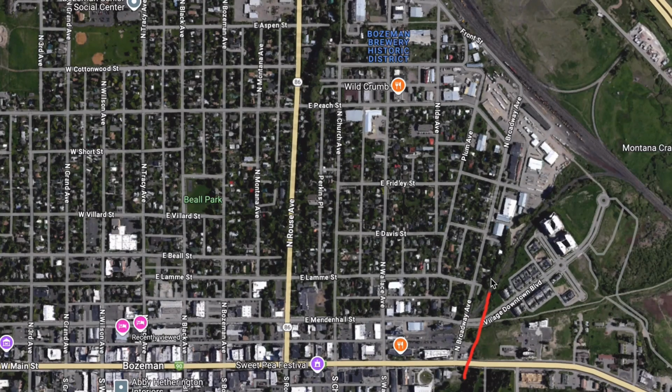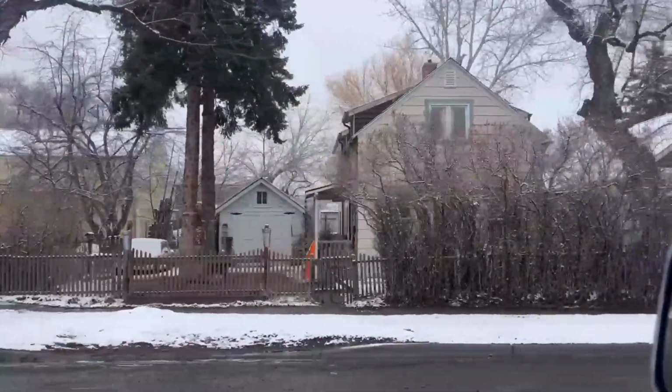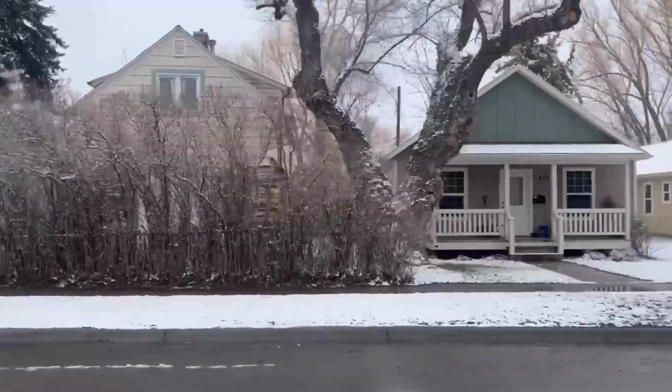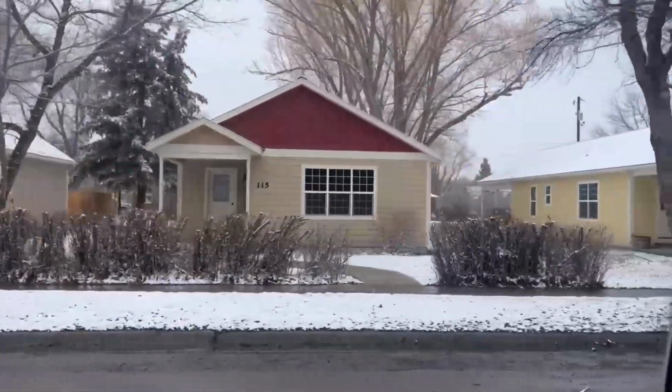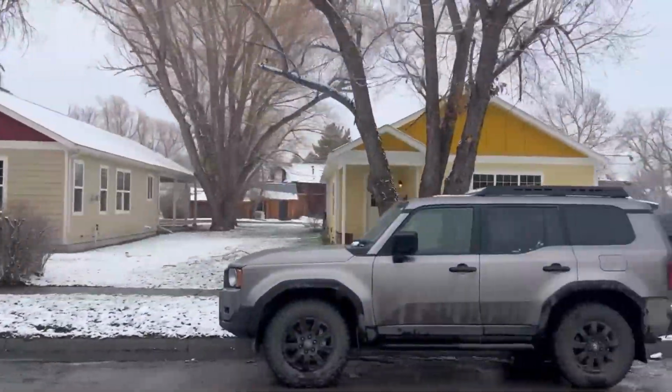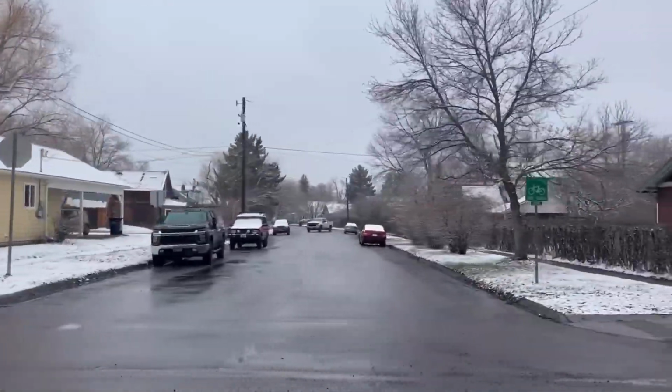Okay, so the neighborhood here is actually located on the northeast side of town. And just like how many cities were built, you had your main street and then the residences started sprawling off from there. Now, if you don't know, Bozeman was basically just a small cow town. And then in 1955, the Bridger Bowl ski area opened up to the public, and it slowly started also becoming a new ski bum town.